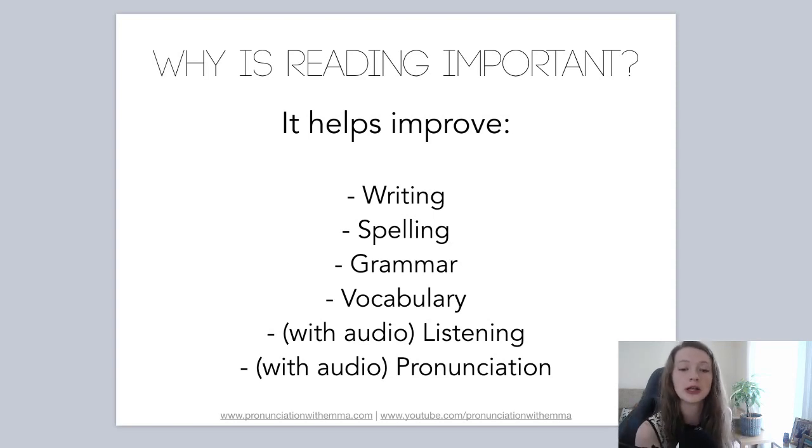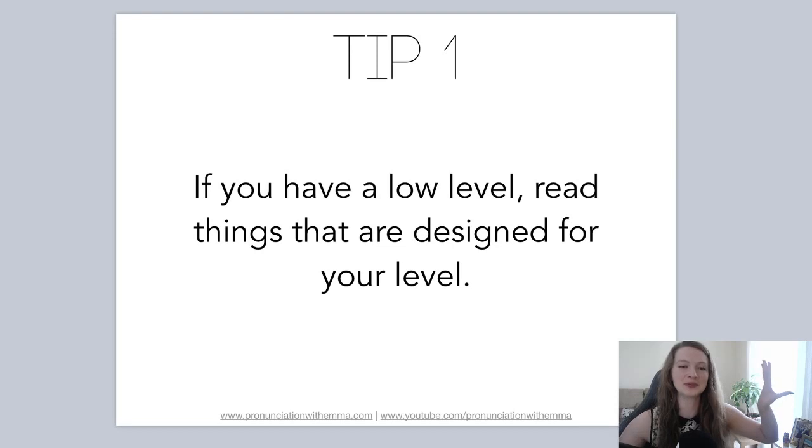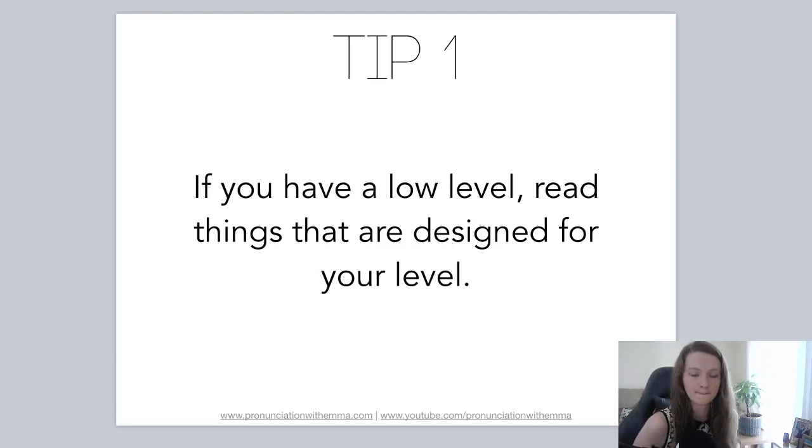Of course, vocabulary, you can pick that up. And if you find a text that does have audio, so an audio book or something like that, then it can improve your listening and your pronunciation. So it's a really, really good all-rounder. How do I improve my reading skills? I hear you ask. I get asked this all the time. So I've got quite a few tips for you.